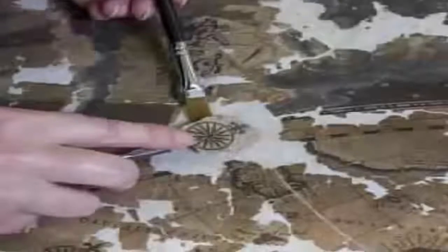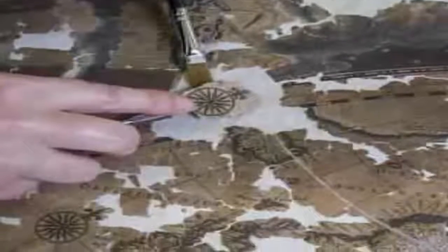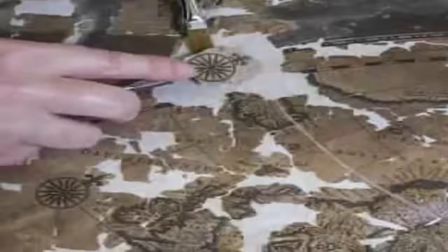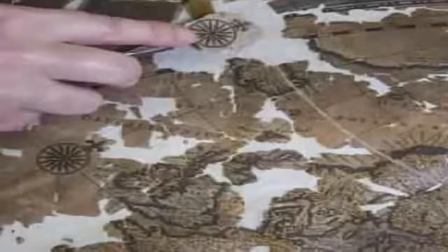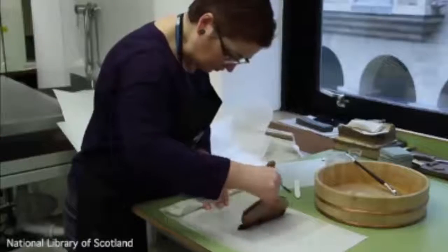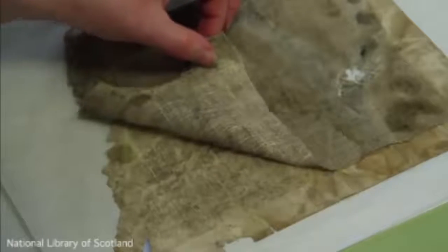The work to clean and restore the map proved to be one of the most complex yet undertaken by the National Library of Scotland's Conservation Department. It involved a variety of specialist treatments which covered 5 key stages: opening and flattening the map, separating it into its original 8 sections, removing the linen backing, dry cleaning and washing the paper, reassembling the cleaned sections onto a new paper lining.